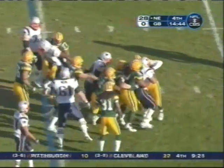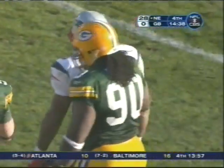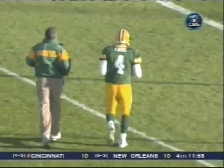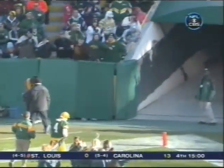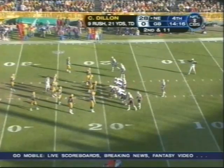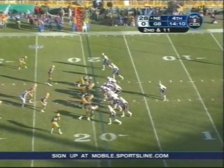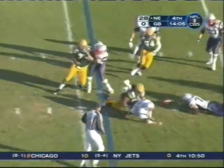On first down, Corey Dillon goes nowhere, and just a couple of minutes ago, Brett Favre left the field once again. Start of the day, we saw Brett emerge from that tunnel, and the way he trotted back up, I'd be surprised if we saw him again the rest of the day. Oh, I agree with you. I think that pretty much sealed the deal there. 2nd and 11 for Brady. Running out of time, and he lost the football.